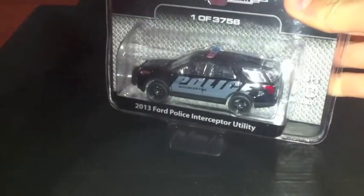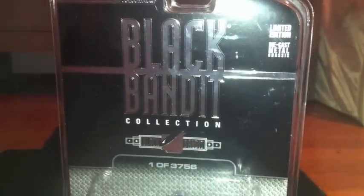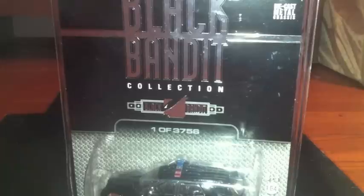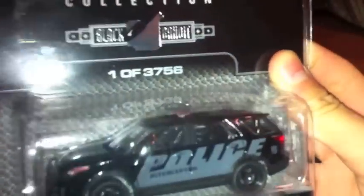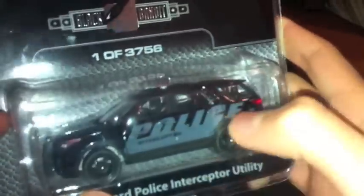So, this is what I got at the first Toys R Us. The Greenlight Black Bandit Collection. 1 out of 3,756. The 2013 Ford Police Interceptor Utility. I believe this is one of the first times this casting's been used, because it's a 2013 model. It's got the stealth mode to it, stealth paint mode to it.